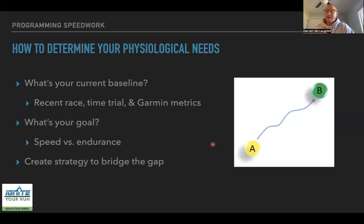If that's a person that can hit paces in the 7 and 8 minute pace range with some of their speed work, but can't sustain whatever is needed, a 9 something, 8:45, whatever, for a 2-hour half marathon, maybe they need to work more on endurance than they do speed. So we need to understand what our current baseline is. I like to use a few different things to help determine this.